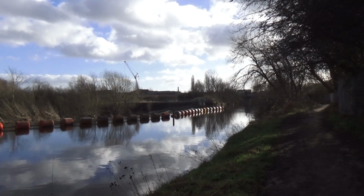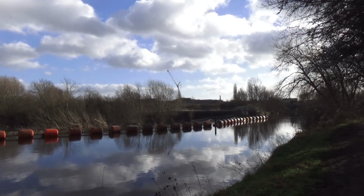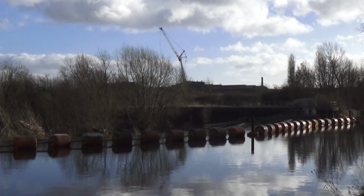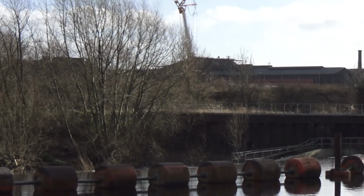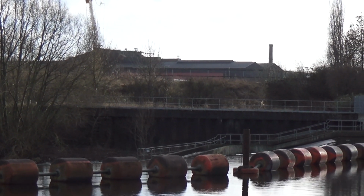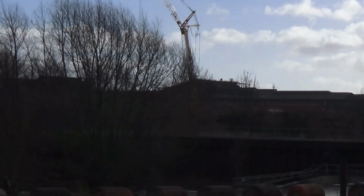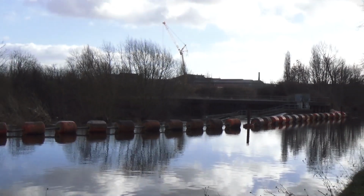I just want to show you the overflow part. You can see some of the old Steel Peat and Tozer sheds over there. That probably looks like the back of Magna, that. I don't know what the crane's for, but I'll find out when I come back up the road.